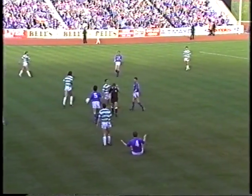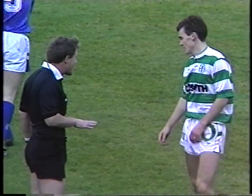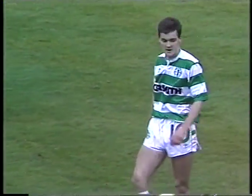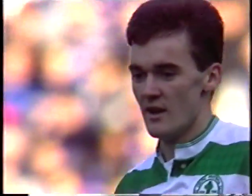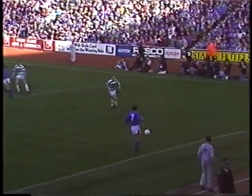A late challenge though on Roberts by Walker. It's picked up by referee Duncan. No argument from Andy Walker. In fact, it appeared to be more like an apology from the young Celtic striker. Roberts plays the ball forward. Here's McCoist. Now Francis again.